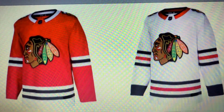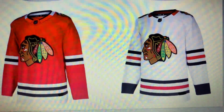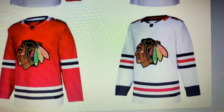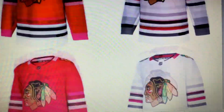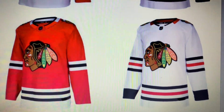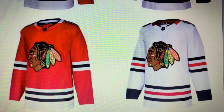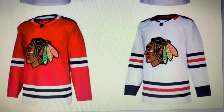And as much as this collar design is not the greatest, I will say this. I think we can all agree on one thing. This is so much better than this right here. So you know what, guys? It's not the greatest, but it's definitely a compromise, and at least it's something. And am I ever glad that Chicago has at least done something?